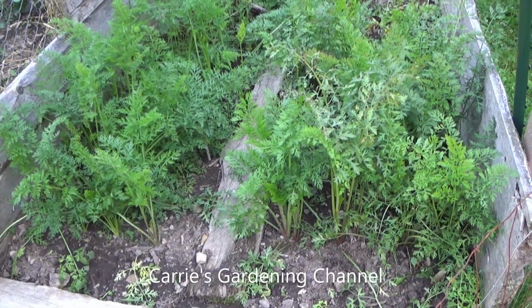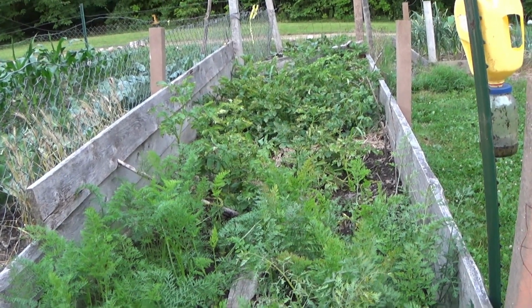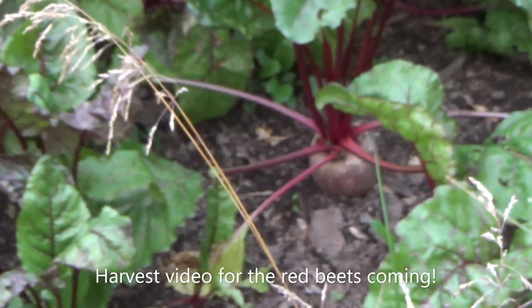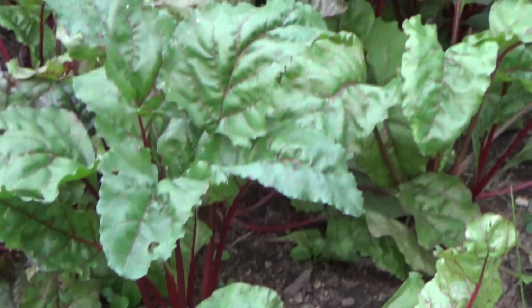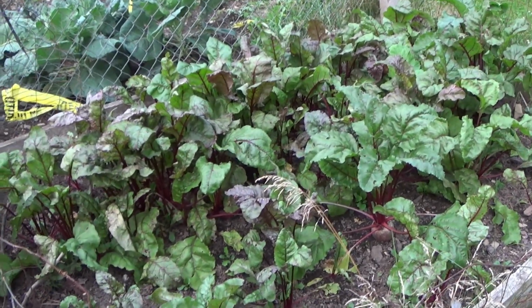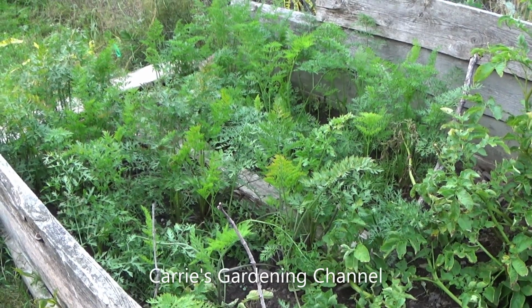So you can see here's the carrots, and we have some potatoes in the potato bin here. So here's our red beet. You can see there is a gigantic red beet there. So our red beets are doing pretty well for us here. And we do have some nice carrots on.